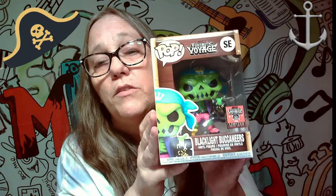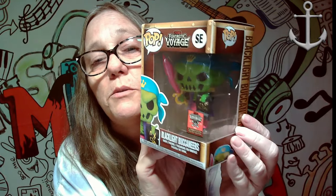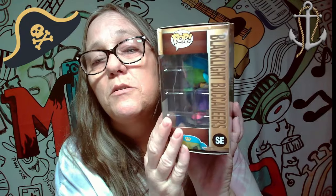The Pop that we got for the mascot is, boom, the Black Light Buccaneer. He's pretty cool looking. That's pretty awesome, and in pretty good shape too, actually. I was quite surprised. I like the box done up looking like a treasure chest, so that's pretty cool.